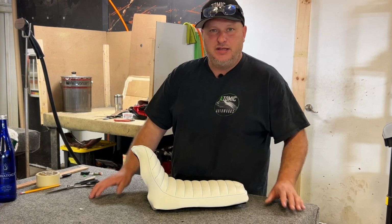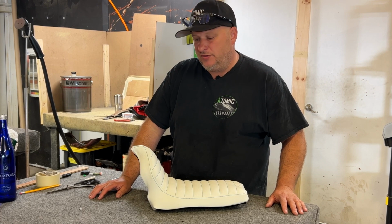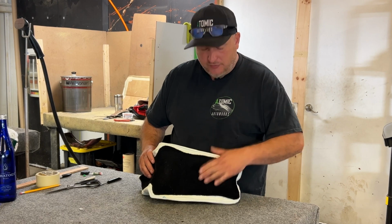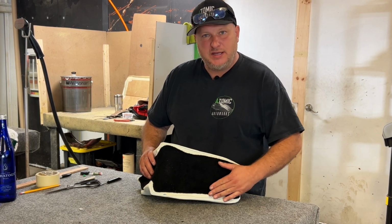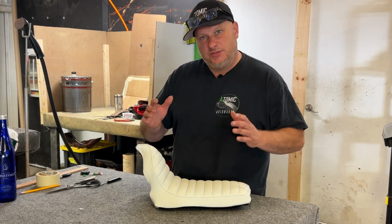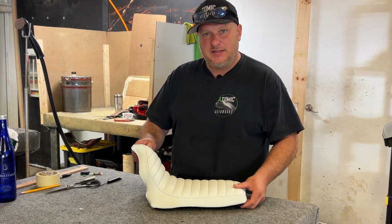99.999% of the time, the adhesive works fine and you don't have an issue with it. So with this one, we actually just glued it because it's such a tight finish. And then we went and just put a felt on the bottom. Sometimes we'll do the suedes on there because it's thinner, but it really depends on how close to the frame and seat pan it is.